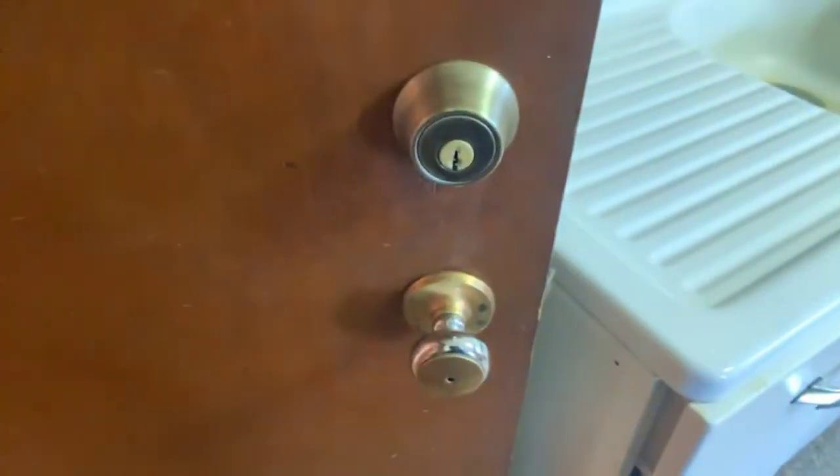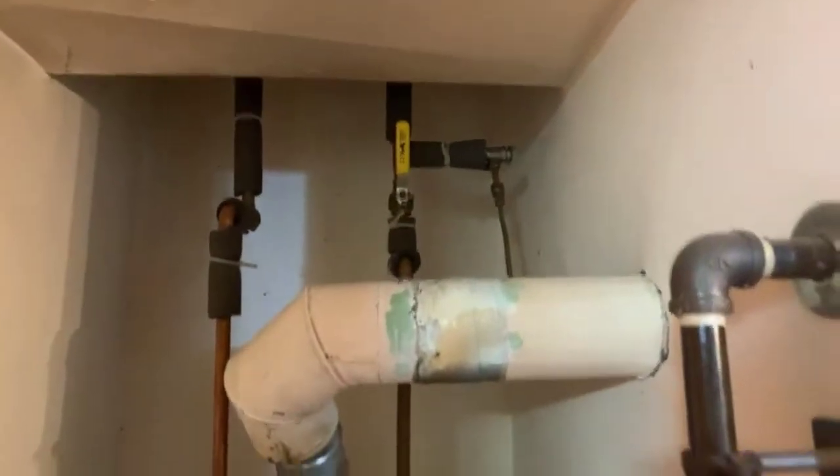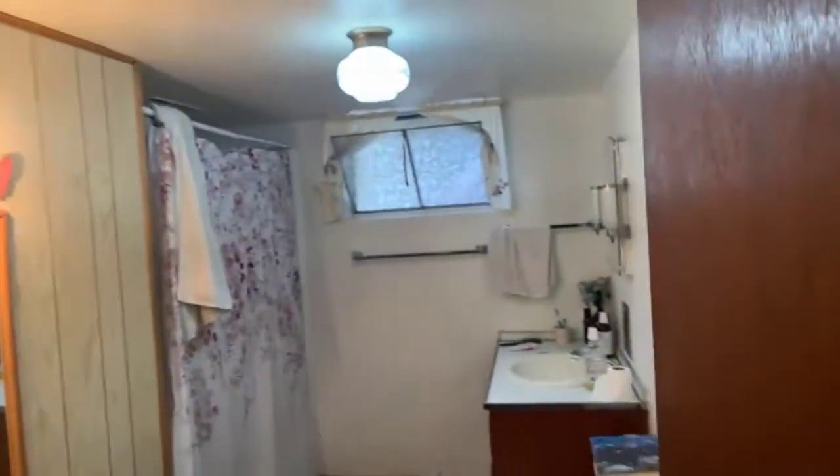All right, and then from here over, you'll notice that this is a locked door. This is the shared area. So this staircase goes up to unit C, which is the larger unit. And you've got the water heater in here and the furnace in here. Now, you will notice that because they share the water heater, the furnace, utilities have to be included in these because there's no real separating them out.